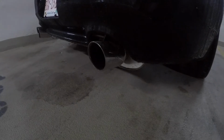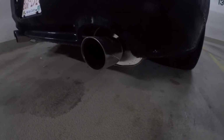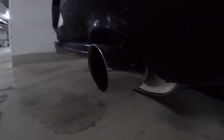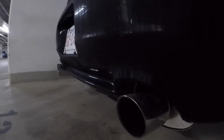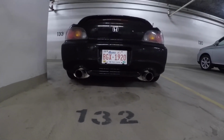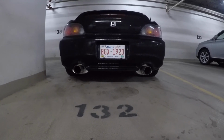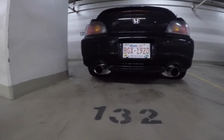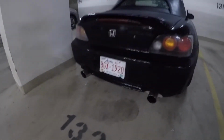So here's a little shot of the GReddy Supreme SP exhaust. I don't know if you can make it out, but it does have a little GReddy engraving on the tips. And if you look at the car from the back, it does fill out the exhaust holes quite nicely, and you see nice dual cans. So overall, I think the look of the exhaust is quite nice.